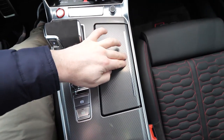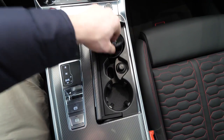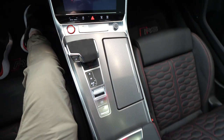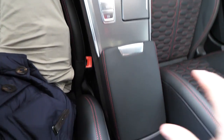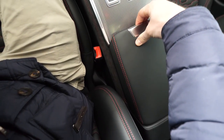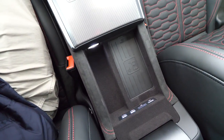Anyway, let me go forward, guys. Down here you have two cup holders, and you can also smoke here if someone smokes in this car, but I doubt that someone smokes inside this car. It will be a shame. Anyway, armrest here, leather, and then inside here you will see you have the two USB ports and LED light.